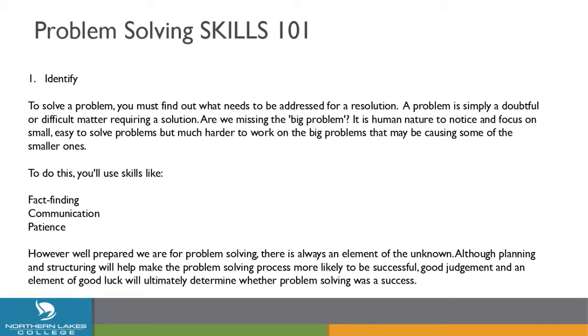Communication and patience. However well prepared we are for problem solving, there's always an element of the unknown. Although planning and structuring will help make the problem-solving process more likely to be successful, good judgment and an element of actually good luck will ultimately determine whether it was a success or not.